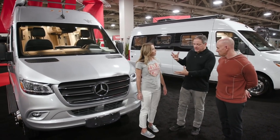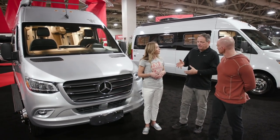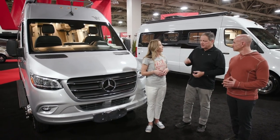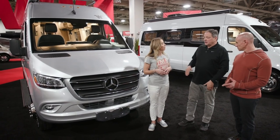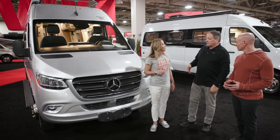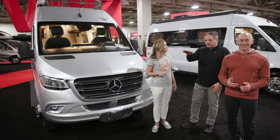But as far as the Mercedes side goes, pretty much what we talked about on the new View. Every box that you can imagine is checked on this one from Mercedes. So it has all of the safety features, all of the entertainment features. It has a Wi-Fi hotspot in there. It has the wireless phone charger. You set your phone up there.